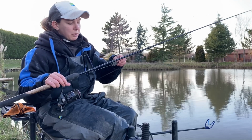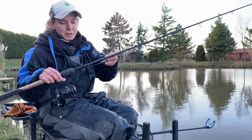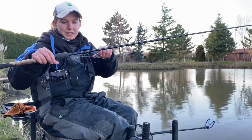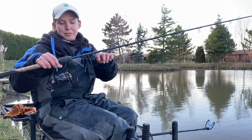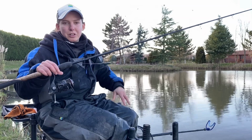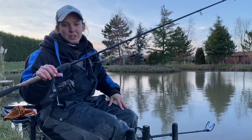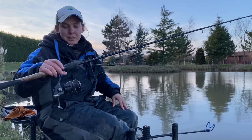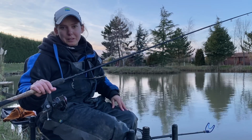So on that we've got a 20 gram method feeder, so that's on the interchangeable system, and then down to a pre-tied KKM 017 to a size 16 hook length. That's on a band, size 16 hook, and I've just been alternating hook baits on there, either band and sinkers or a 6mm pellet. Simple as it comes, caught loads of fish on it, and I'm sure I'll catch plenty more.